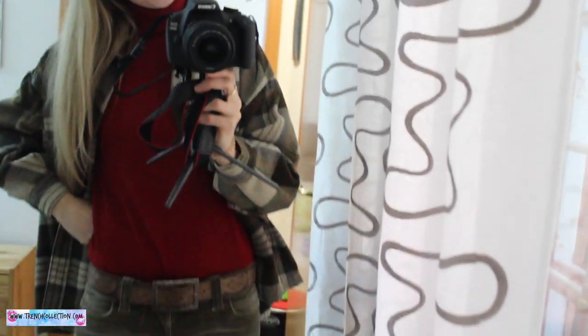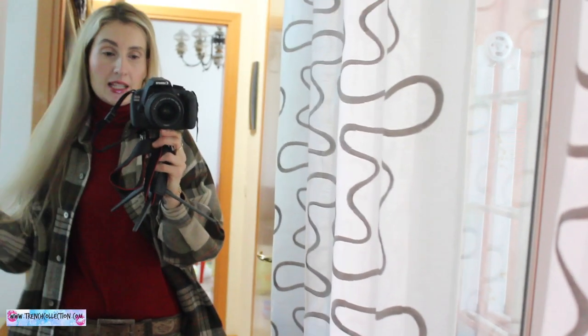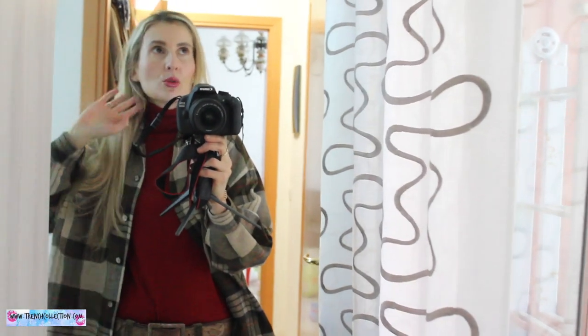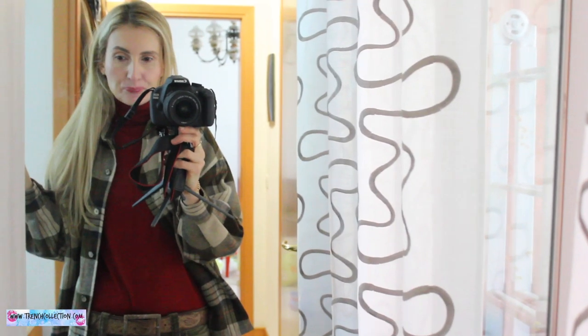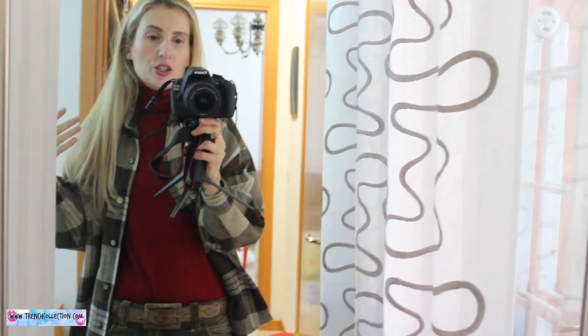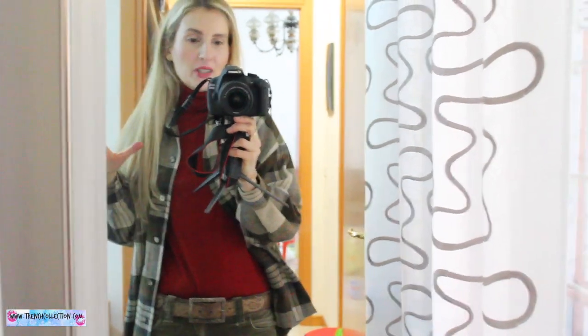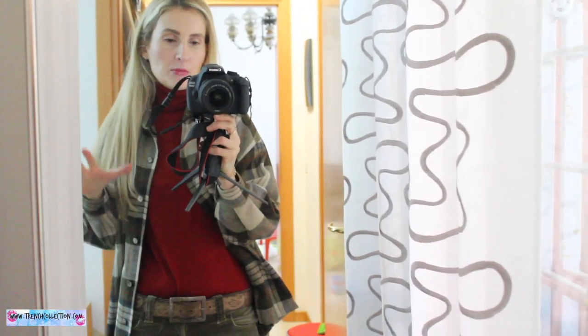Then I added a pop of color. This is a turtleneck by Zara that I bought a couple of years ago on sale for like 2 euros, something like that. When it comes to fast fashion brands, I tend not to buy from their new collection. When they have a 70-80% sale, then I will pop in the store and see if I can get a good deal.